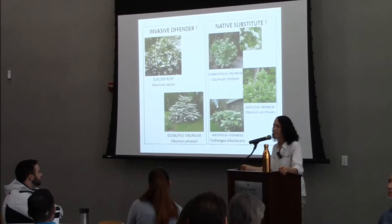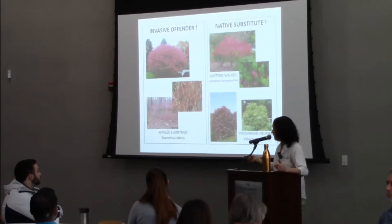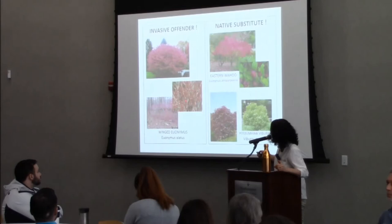Burning bush. Everybody wants burning bush. It's basically what everybody thinks of for a shrub in fall. They think of the burning bush. And again, we talk about copious amounts of seed. That's all seed. And this is burning bush throughout the woodland.